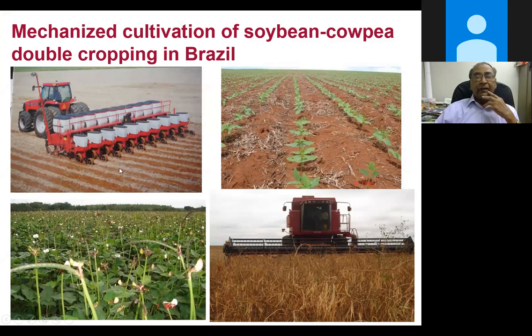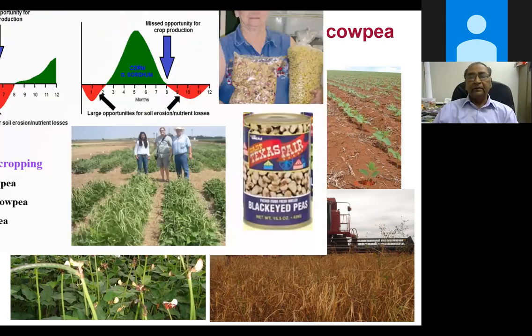So you can see the soybean was harvested, and these are the soybean residues. The cowpea is being planted, cowpea germinates among the soybean residue, and this is a good crop of cowpea, and it is combined. And so cowpea is now being exported from Brazil to India and some other countries.